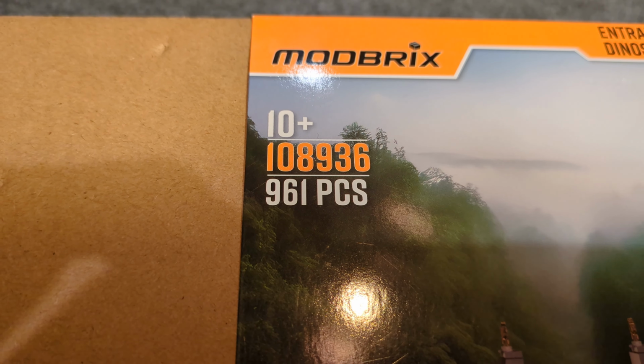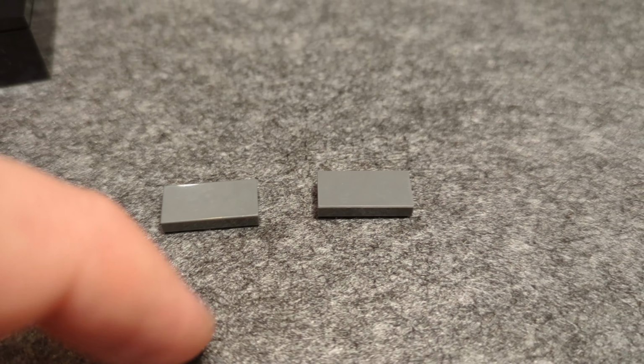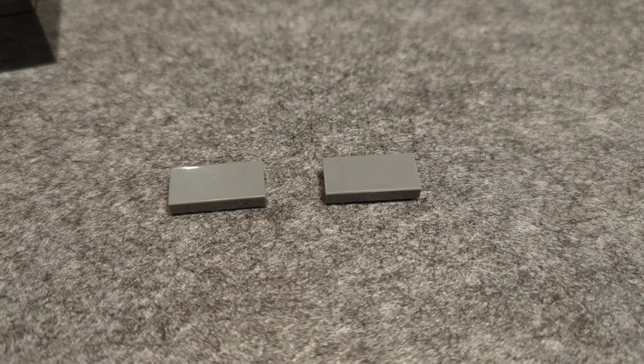Oops. Is this the right one? I flipped it away. Yeah, it is. So that piece here came in one of the normal bags, and this piece here came in the bag with the replacement sticker. I'm going to use that one here because simply it came in that special bag, but I have no idea why they replaced this piece with this one here.